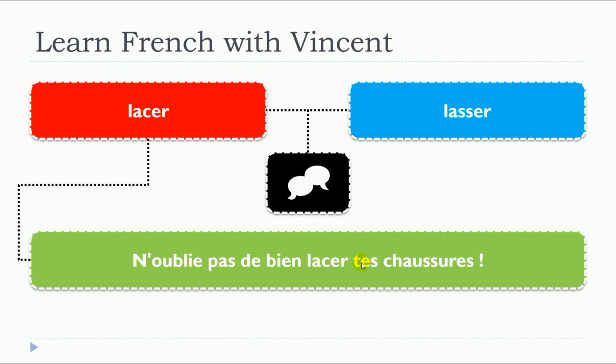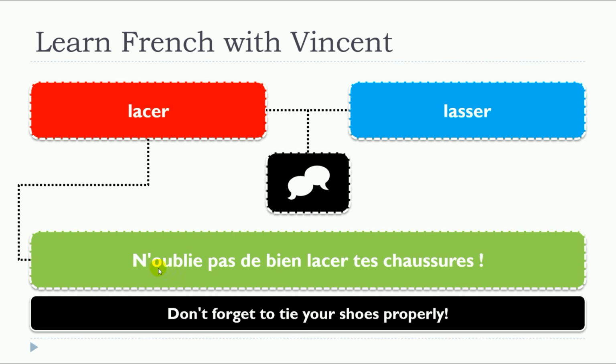N'oublie pas de bien lasser tes chaussures. Same thing here, lasser, infinitive form of the verb.